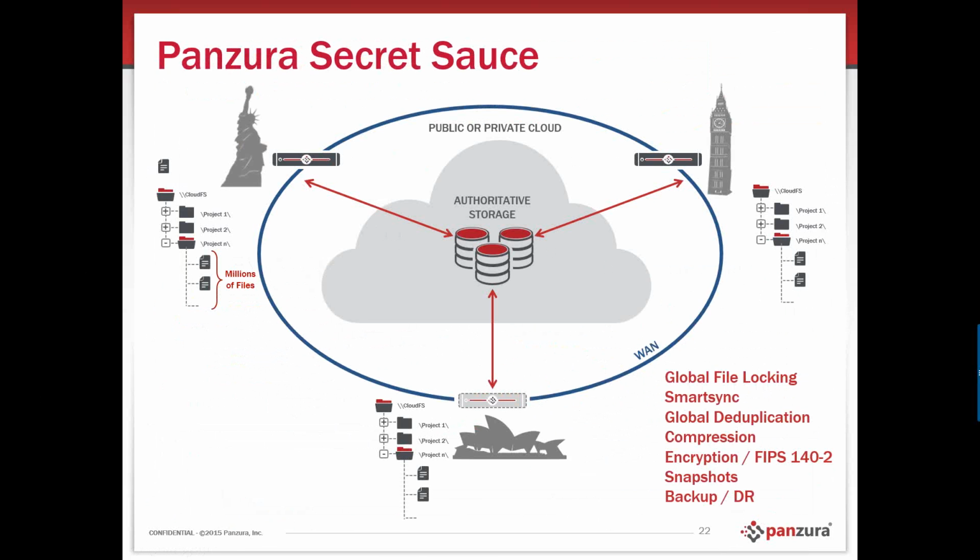So if a user in New York wants to put some data out there, we're going to walk through the example here. A file is actually going to be changed. We're going to split that data, breaking it apart from the metadata, which is the data about the data, and the actual data payload itself. We're going to shoot that metadata into the authoritative copy in the cloud, and that's going to be copied down to every other location where a Panzura controller lives in that cloud file system. Everyone has that directory listing now. That metadata lives everywhere, in every single Panzura controller.